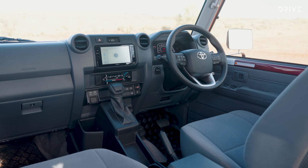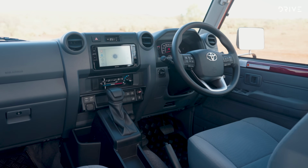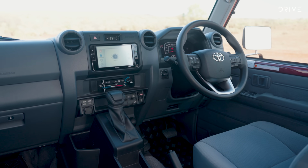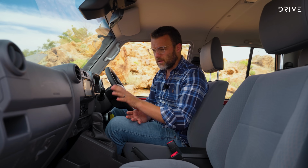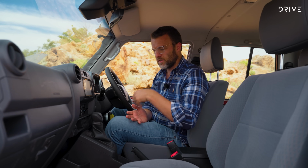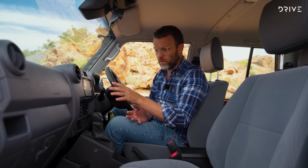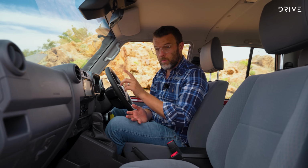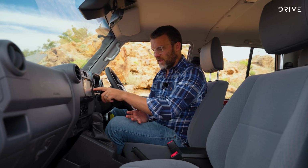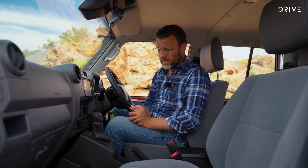You've got a small display here that has Apple CarPlay and Android Auto. It doesn't use an operating system that I've seen in other Toyotas before, so I'm assuming that this is an off-the-shelf unit that they've thrown in from somewhere else. It's not similar to a Corolla, for example, or something like that. Apple CarPlay and Android Auto. There is Bluetooth and radio, but there is no native navigation. Fairly basic and rudimentary setup there, but it is an improvement as to what was there before.